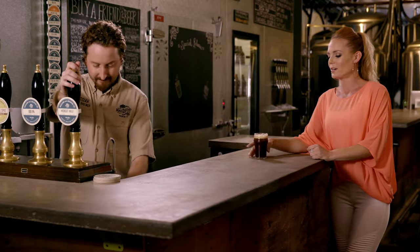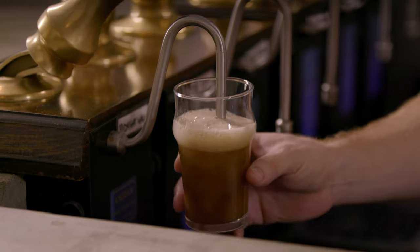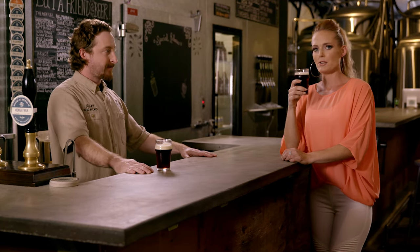Midnight Walk. Is this one of your favorites or one of the more popular ones? One of the ones that I drink a lot of here at the pub. It's very light in alcohol. It's only 3.4%, but it still has a lot of body and flavor to go behind it. It is actually very, very tasty.